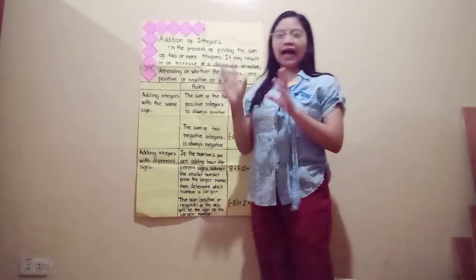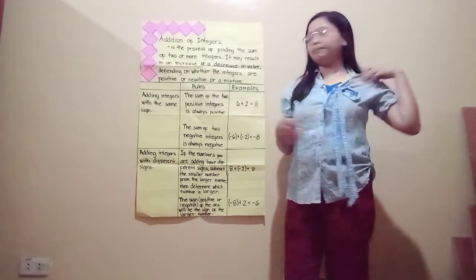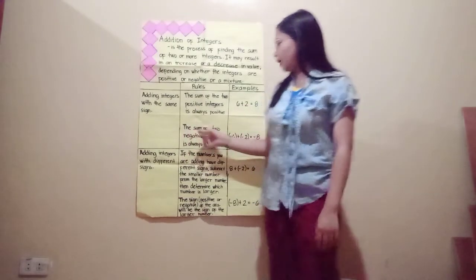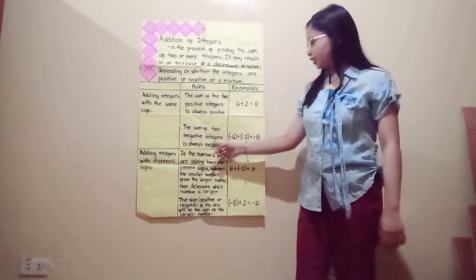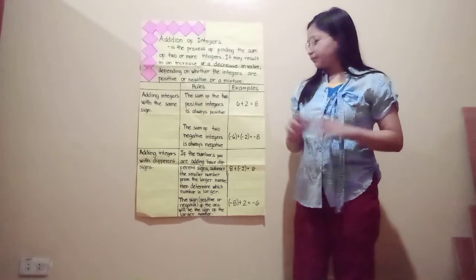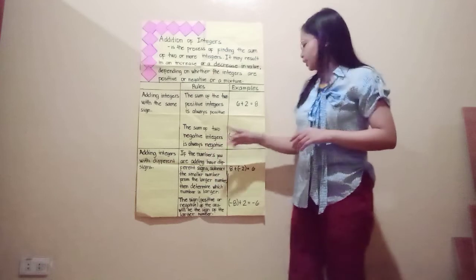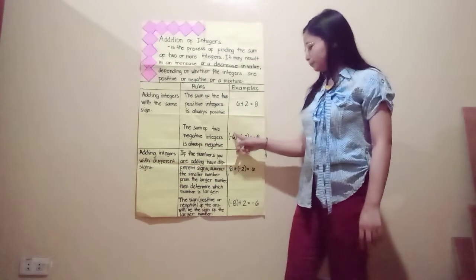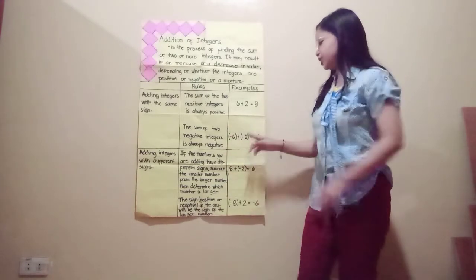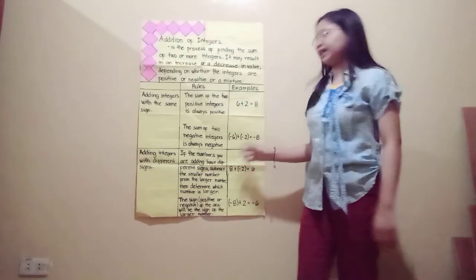So, kapag pinag-add natin yung dalawang number na positive, ang magiging sagot ay positive. So, 6 plus 2 is equal to 8. Then, the second one, the sum of two negative integers is always negative. Kapag pinagsama naman natin ang dalawang negative na sign, ang magiging sagot pa rin ay negative. So, dito, pinag-plus natin yung dalawang number, then kukunin natin yung sign ng dalawa, which is negative. Negative 6 plus negative 2 is equal to negative 8.